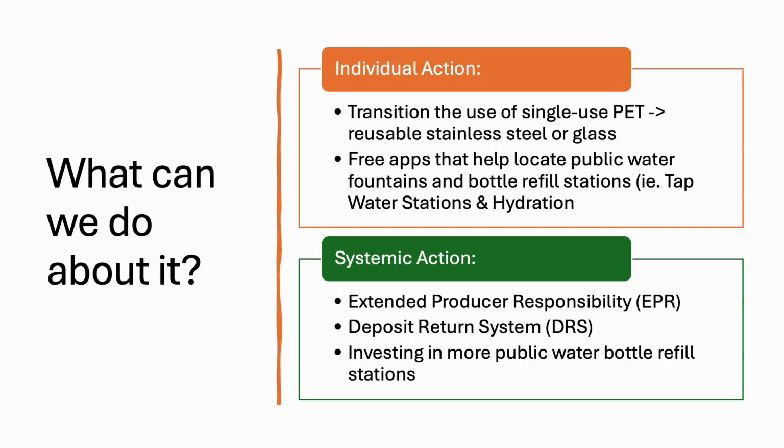Alongside EPR, we need strong deposit return systems. By adding a refundable deposit to beverage containers, regions like Oregon have redemption rates near 87%. By pushing for these systemic changes, we can keep plastic out of our landfills, our ecosystems, and ultimately our bodies.